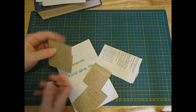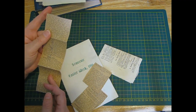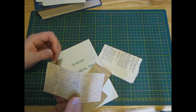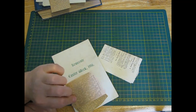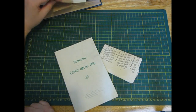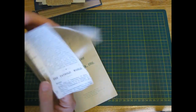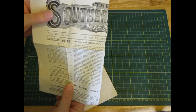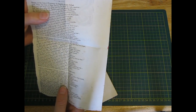And it had some newspaper clippings about the Christian Brothers College. And he's written a date on there, 1907 again. There's one about football and one about the March of Education. Humphrey's Fine Tomato Sauce, that's cool too. And then there's this little piece, which is the Southern something or other, Catholic Notes. And it's got this poem. So this is dated Friday, August 23rd, 1907 as well.